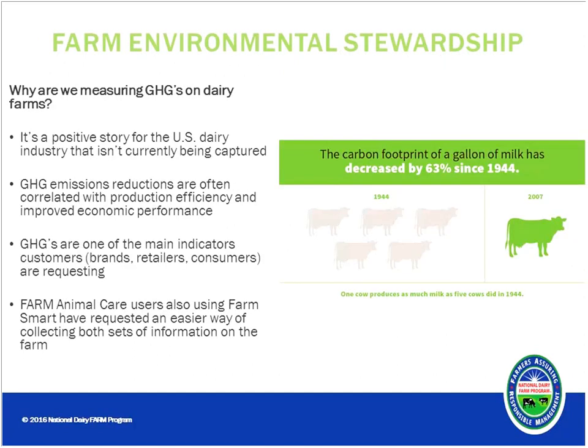So why are we deciding to do this? Juan did a good job of talking about the Innovation Center's work on this and why we're doing this. But when you really step back and think about it, this is a positive thing to be measuring and promoting.